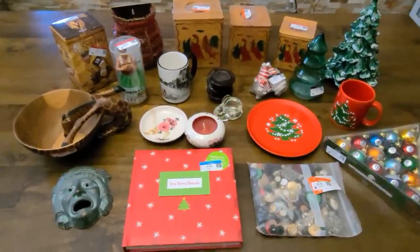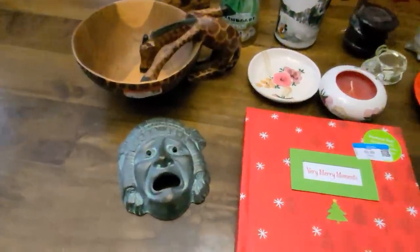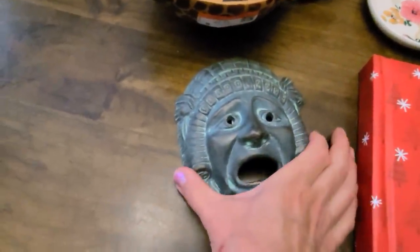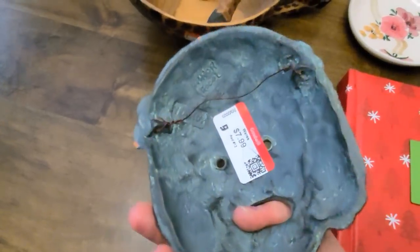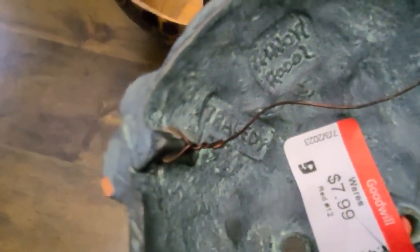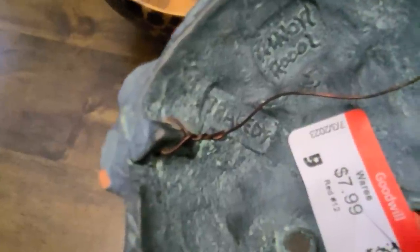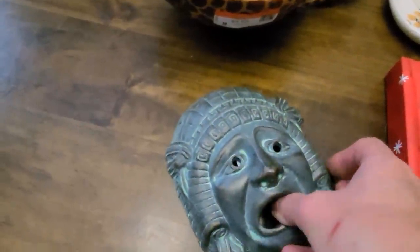Here on my table is everything we found at Goodwill. First, we have our terracotta painted Greek tragedy mask. It has a hanger on the back. It is signed, I believe that says Hinoy Rodol. It says tragedy. It's $7.99 at Goodwill, and I am going to ask $45.